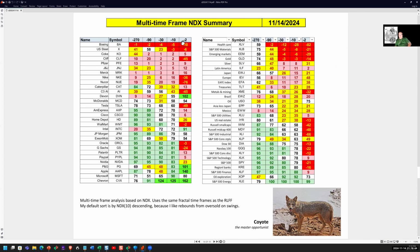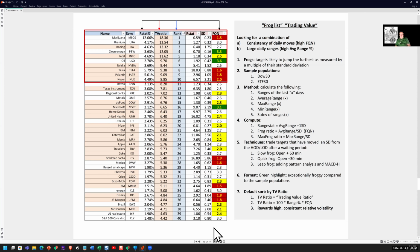Most of the moves today were into the red. A few things like Apple, Chevron, Devon Energy were in the green, but otherwise, especially in the ETFs, weakness creeping in across the board as it's back to business as normal. The usual suspects in the intraday trading value list. Look at marijuana. Average range stat percentage here, 12%. Whew, the thing is moving.